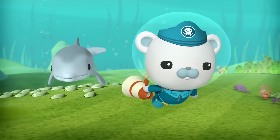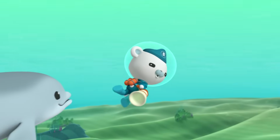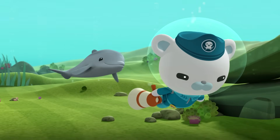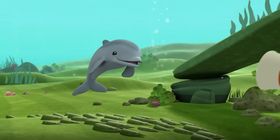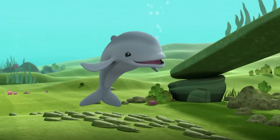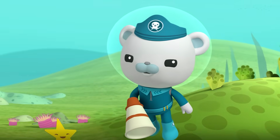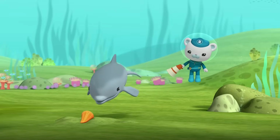What's wrong with the reef? It's very sick and we're trying to help it. We find pieces of healthy coral and put them into tiny holes in the reef. Oh, so that's what you guys were doing. Find the coral, put it in the hole. Hey, that kind of sounds like a game. Can I play? Help too? Well, we do need all the help we can get, but what could you do?